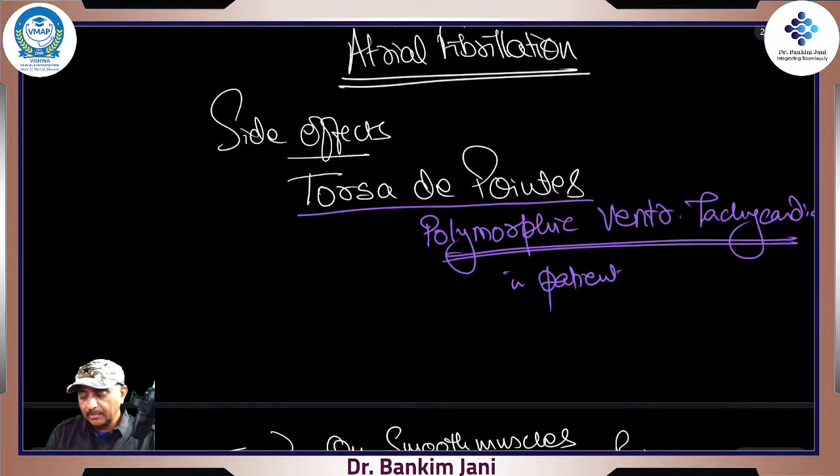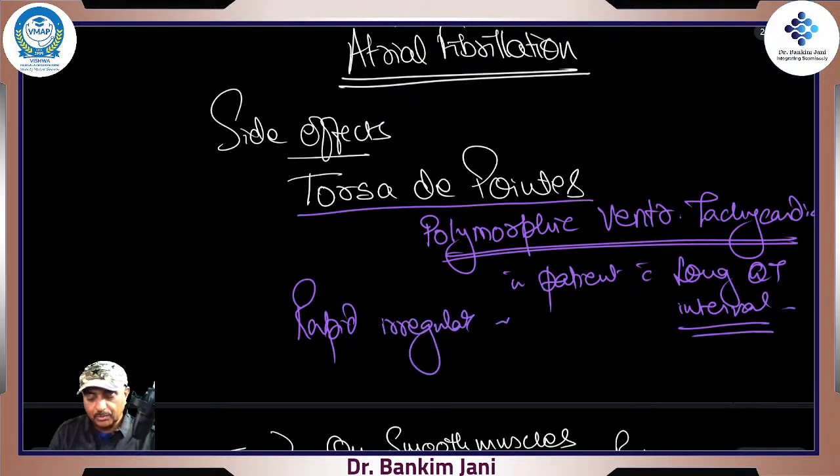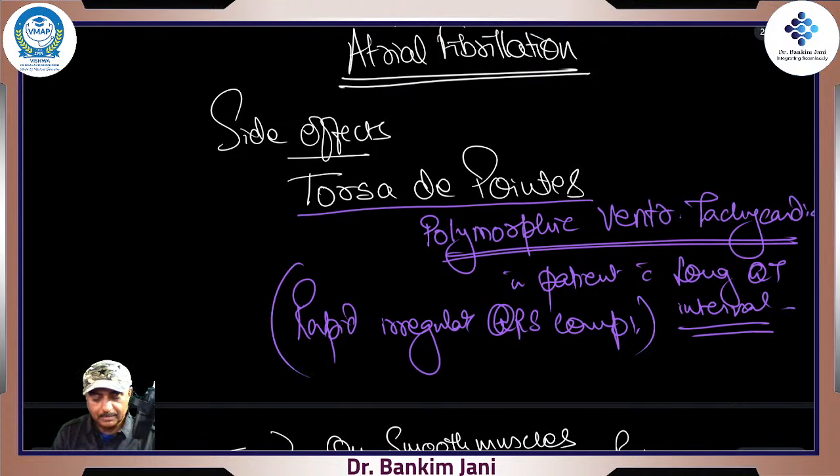This happens in patients with a long QT interval. Now it makes sense, because when we are giving these drugs, the QT interval is getting prolonged, and that would lead to a rapid, irregular QRS complex. Now, torsades is seen pretty commonly, and you have to take extreme care whenever you encounter any kidney damage.